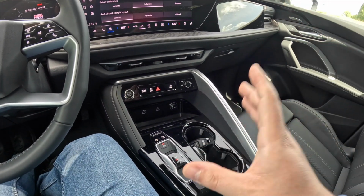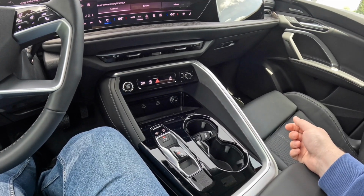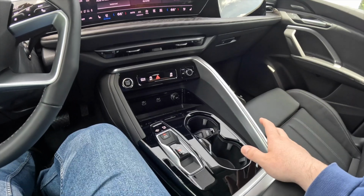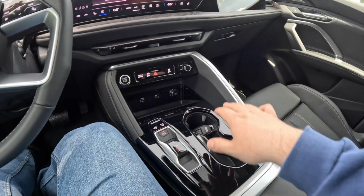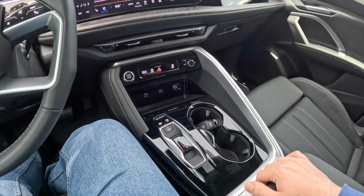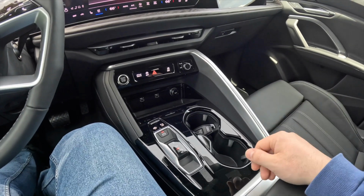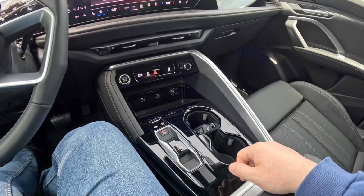Lots of glossy black in this car, which, as you guys might know if you watch my videos, I do not like glossy black. I literally just cleaned this center console, and there's already dust and fingerprints all over here. But it looks good when it's clean, but it does not when it's not clean. So that's the downside to glossy black.